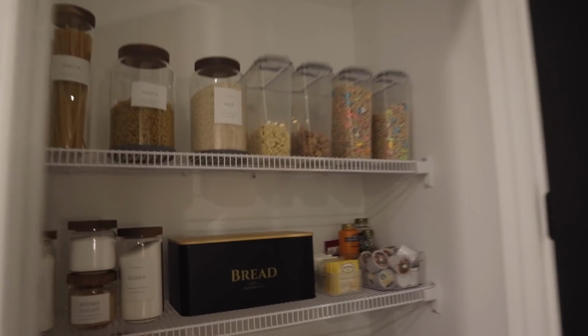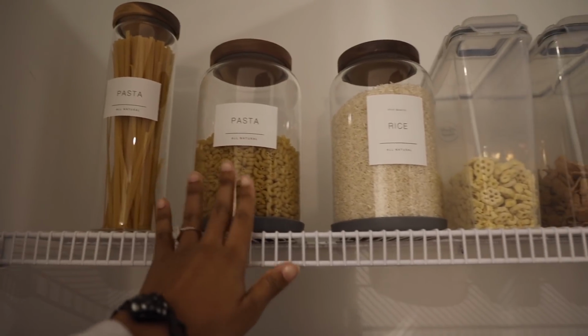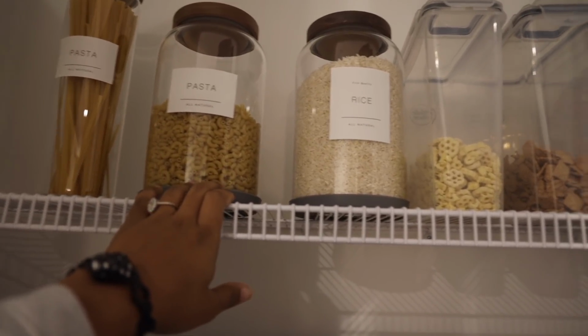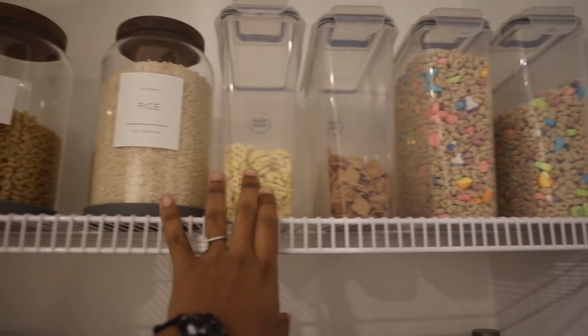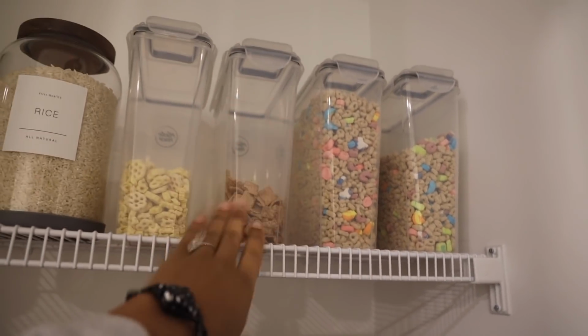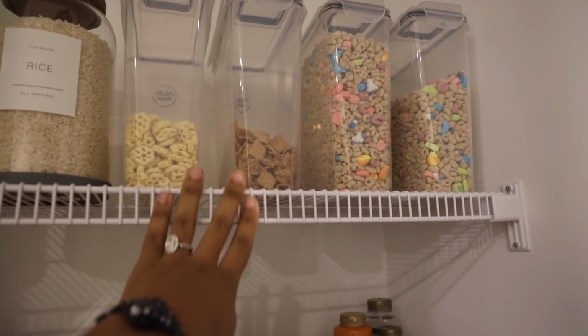This is what we have. We got our pasta, fettuccine pasta, elbows, the rice, the cereals. For right now, we have double this, but I'm gonna re-up. These are the main cereals that we eat, so I'm gonna re-up on these.